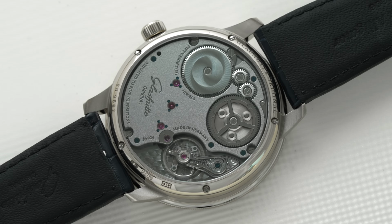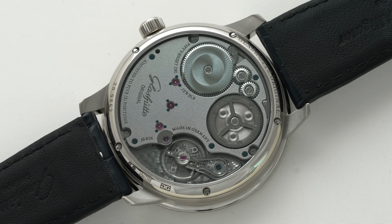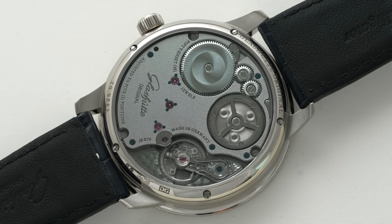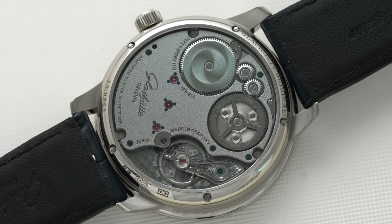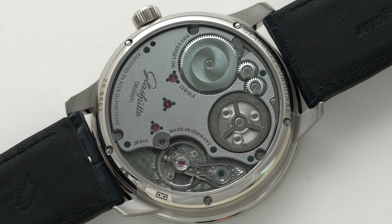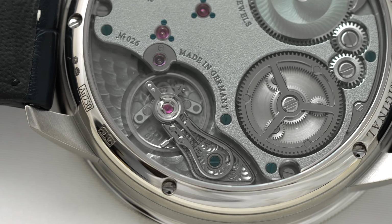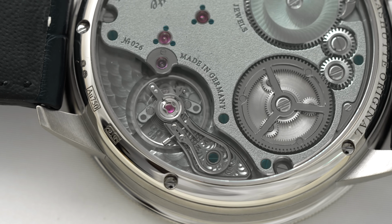When we talk about the movement, we are talking about silver plating by friction. This is something we do in-house, and when you see the surface of the movement, you can really see it. It's very nice, very fine, but it is also a bit grainy. Yeah. It has almost like this blasted texture to it, which I think is very unique.